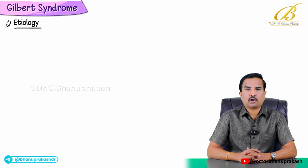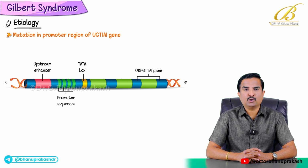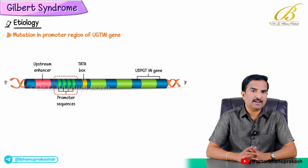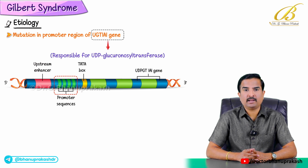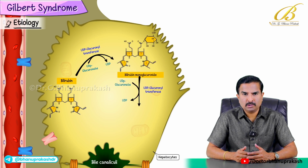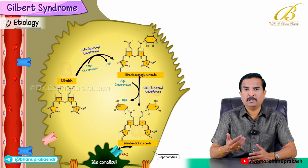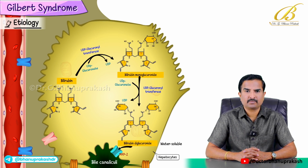Now let's talk about the root cause. Gilbert syndrome is caused by a mutation in the promoter region of the UGT1A1 gene. This gene is responsible for coding an enzyme called UDP-glucuronosyltransferase. This enzyme plays a very critical role in conjugating bilirubin, a process that makes bilirubin water soluble so it can be excreted by the liver.